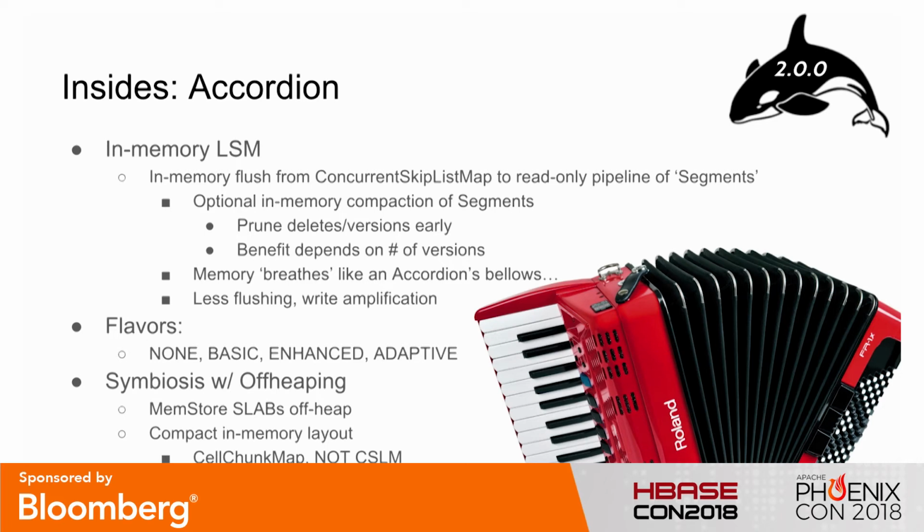Then optionally, you can have a compaction process that runs against each of the segments in the pipeline, and it looks for things like cells that are in excess of the version limit, or cells that have been deleted while stuff is in memory. You can imagine that if you have a workload where you're doing lots of updates to a single cell, overriding the contents of a single cell over and over again, especially in a short period of time, being able to eliminate the updates that have gone beyond your version limits, or that have been deleted since, before you actually flush them out into HFiles, you could make lots of savings in I/O and cut down on write amplification.